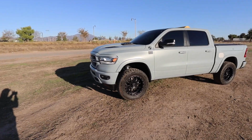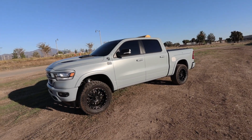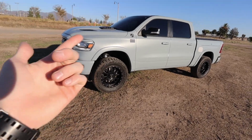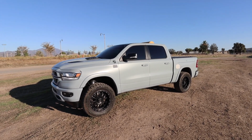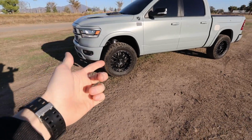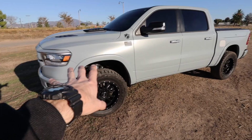If I were to start doing performance upgrades, I don't want to risk blowing the motor or the transmission and that being on me in any way, shape, or form. Or doing a 6-inch lift kit or an 8-inch lift kit and drilling holes into the frame and affecting the frame warranty in any way, shape, or form. I don't know if it would, but I don't have experience with that, so I just don't want to risk it. It's just peace of mind knowing that this lift kit, the 3.5-inch SST kit, is all bolt-on upper control arms and spacers.